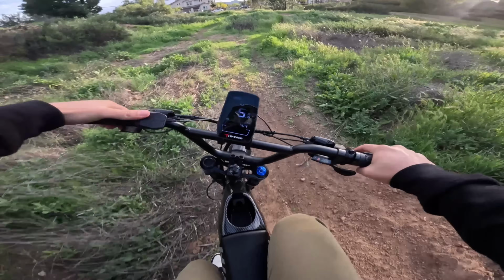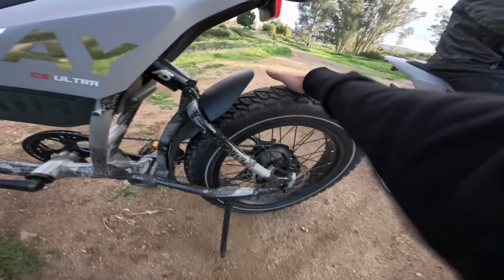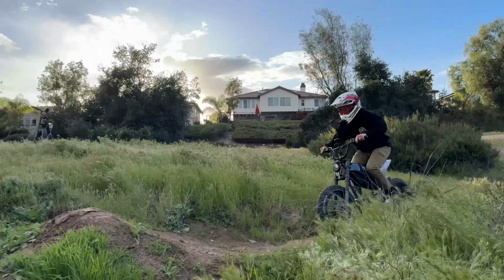Oh! Case the hell out of it. Make sure this butt's in one piece. That thing took a hit. We got some air in these tires though. We got that rear shock, baby.